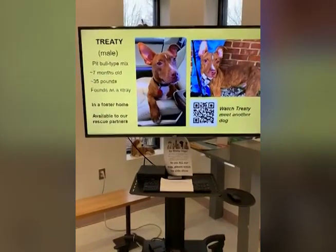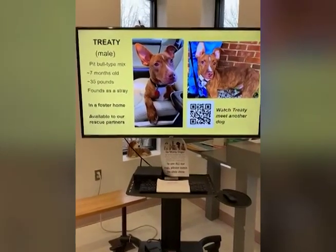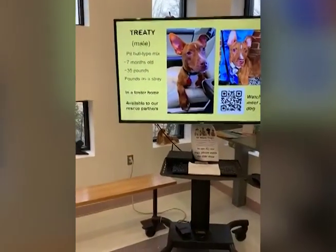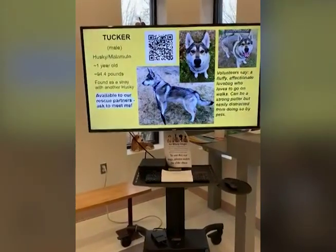This is Treaty. Treaty is a pit bull mix. She is in a foster home, and in fact, she's getting spayed. He is getting neutered today, and he is available to the rescue partners. And he's 7 months old.